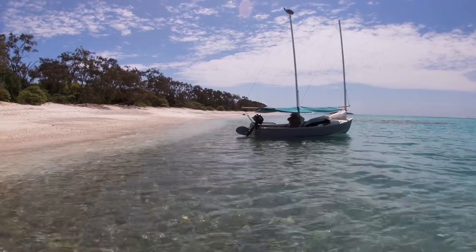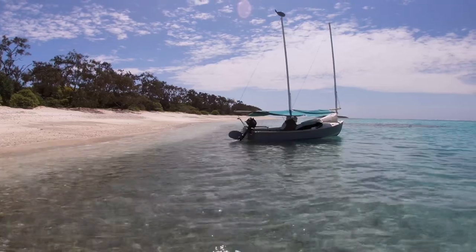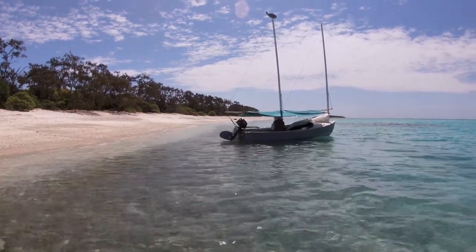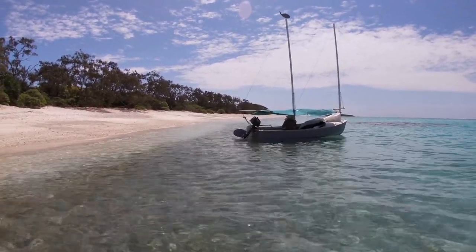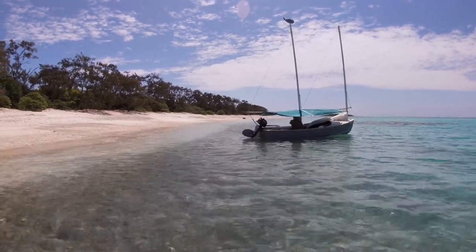So I don't know if you can see up in the background, about probably 100 metres up the beach is a pair of mating turtles. So we won't go any nearer to them. They haven't moved for about the last hour. So it must be a slow process.